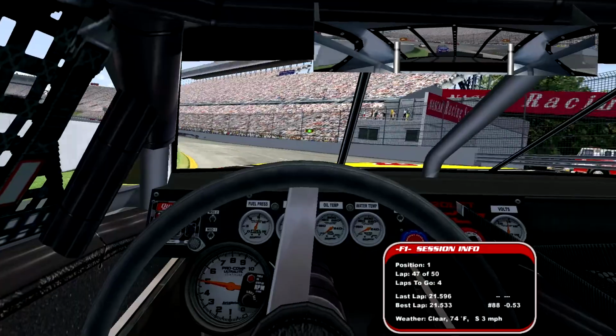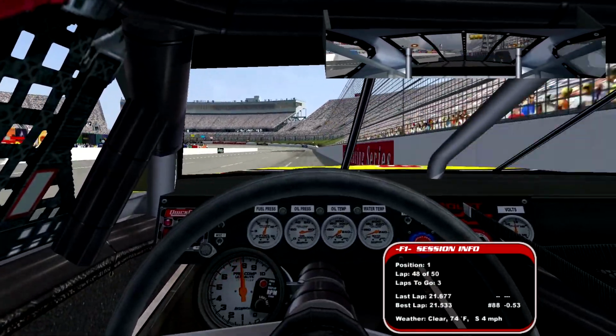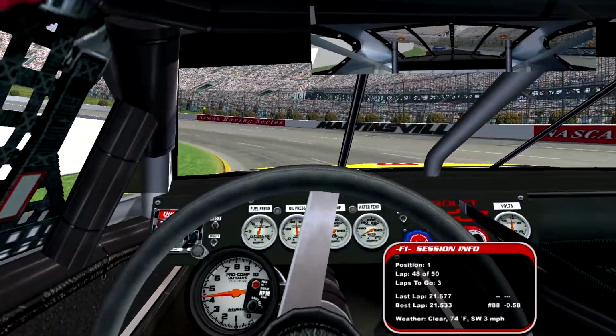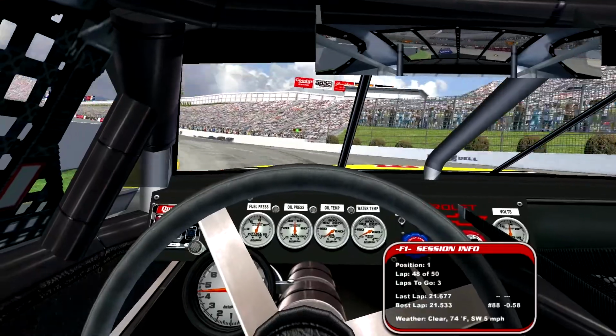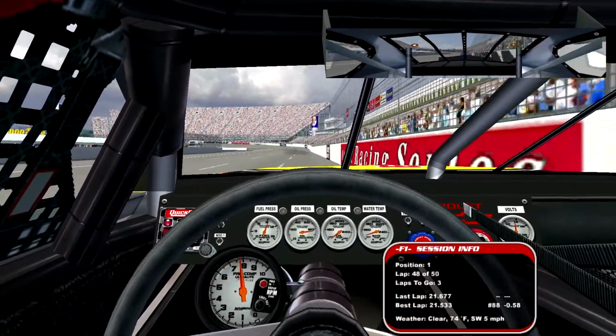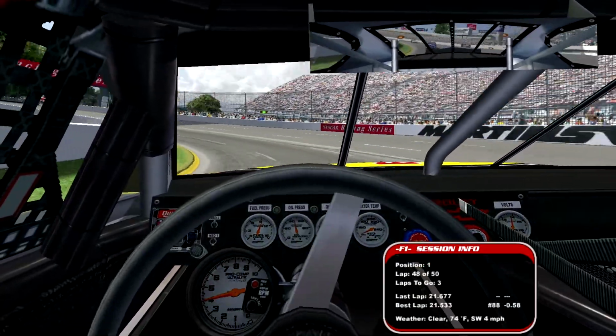I am not doing a wide entry, as the AI is going to think that that's an opening, and they're just going to stick their nose in there, and I cannot afford to let Dale Jarrett get his nose anywhere near my rear end. But seriously, coming around to 2 laps to go, this is where you earn your medal.